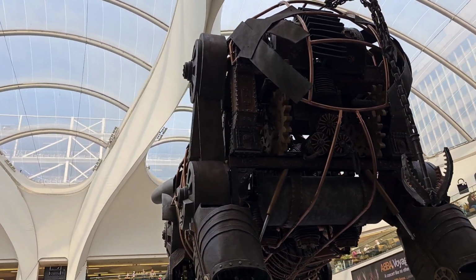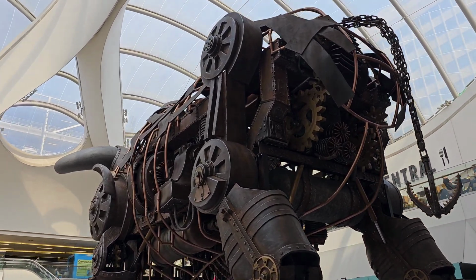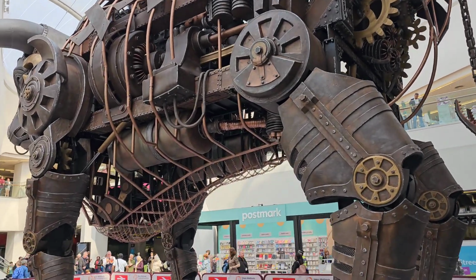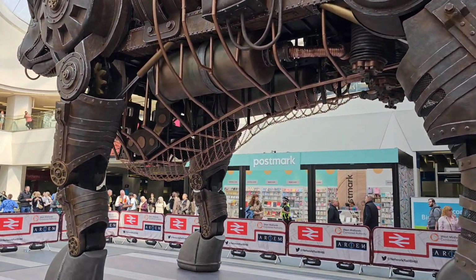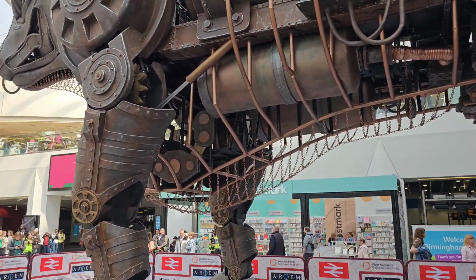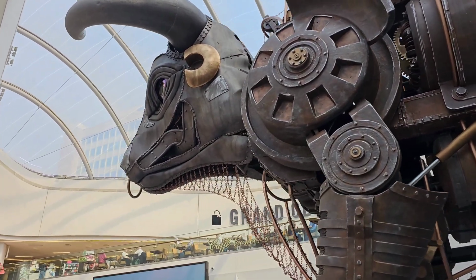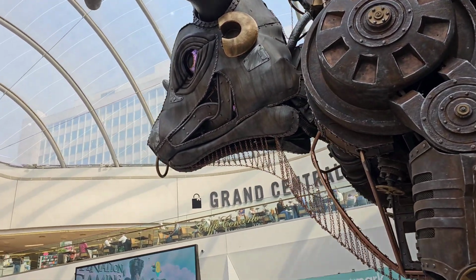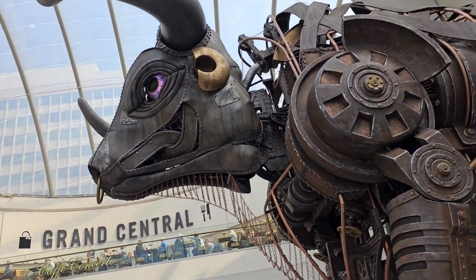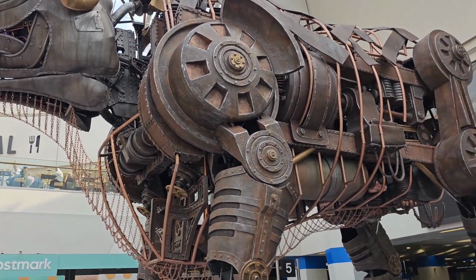But as you can see, guys, it is absolutely huge. Sorry for the shakiness of the camera, guys. Obviously I'm walking and trying to keep the camera as still as I can. Love the chain effect underneath his belly. That's really, really good effect. But it is absolutely huge. There's lots going on here today regarding Ozzy.